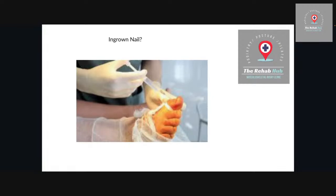It is a wee bit stingy. That's probably how I would describe it. It's almost like feeling like you've got vinegar in a little cup. It's got a bit of a heat to it. It's not horrendously painful, but it is a wee bit stingy, so it's not completely painless.